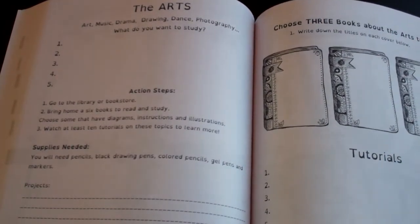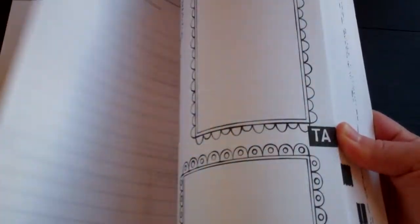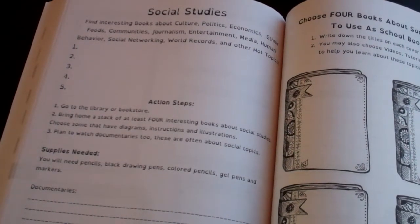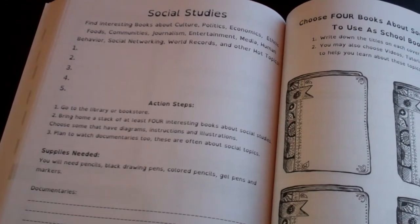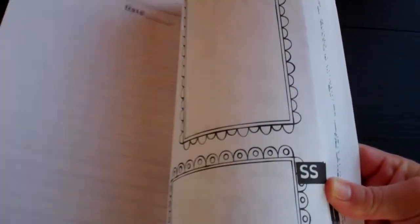The arts: art, music, drama, drawing, dance, photography. So you get 3 books about the arts, which would be super interesting. So that's the arts section. Social studies. I'm glad she kind of defines this one at least, because I'm like, I don't know what that is. Okay, culture, politics, economics, ethnic foods, communities, journalism, entertainment, media, human behavior, social networking, world records, and other hot topics. So that's your social studies pages.